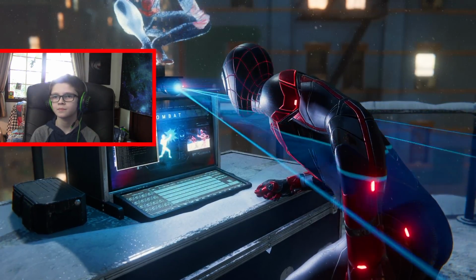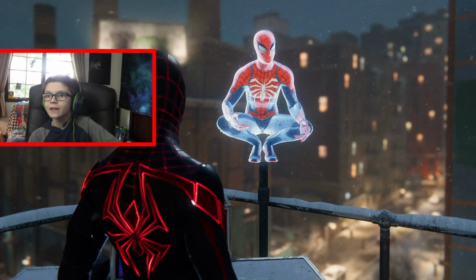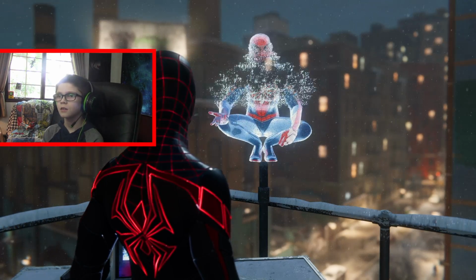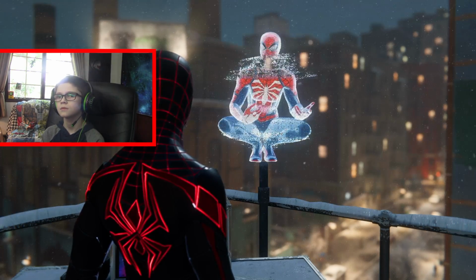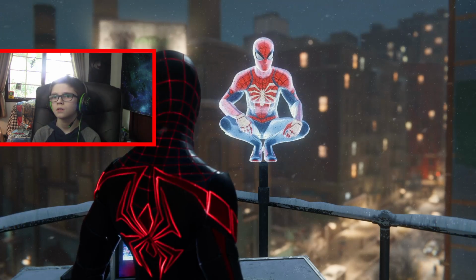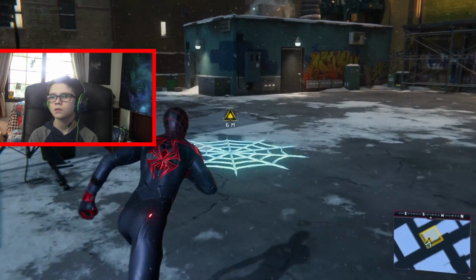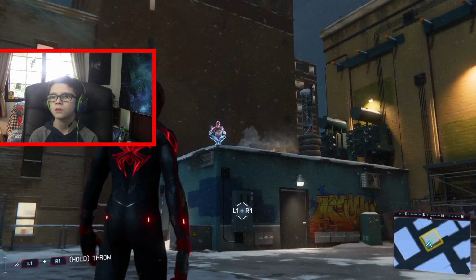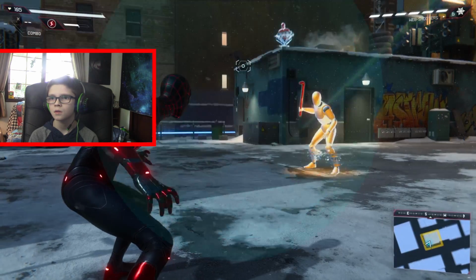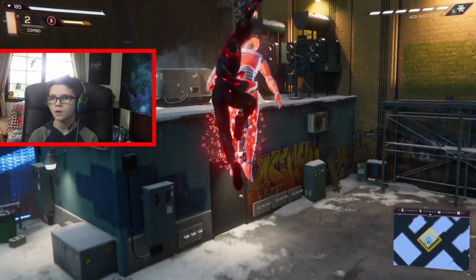Miles, get ready for your first holographic training challenge. These challenges are spread throughout the city. Each one focuses on a new move or technique. This one focuses on acrobatic improvisation. Get into position to start. Holo training? Oh, I am so down. First up, air combat. Fighting the enemy on your terms is a great way to gain the advantage. Now follow up with a mid-air attack.